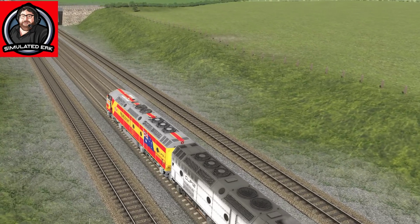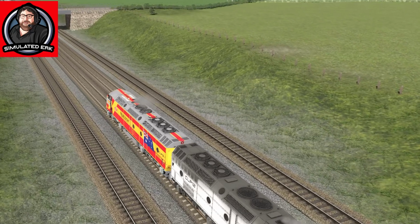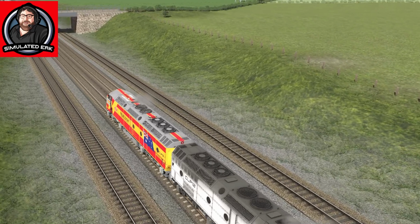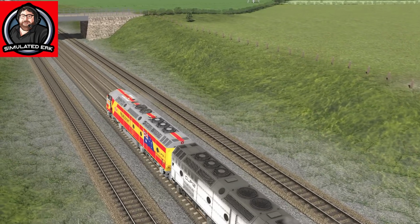Now it's interesting. On the HUD, the heads-up display at the bottom of the screen, which you may not be able to see, it's actually showing that the next signal is clear, but it's not showing the train that's immediately ahead of me, which is rather interesting.